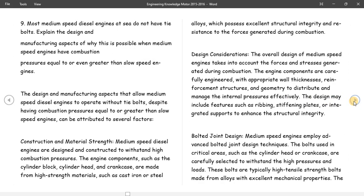So now the last question is: most medium speed diesel engines at sea do not have tie bolts. They want us to explain the design and manufacturing aspects of why this is possible when medium speed engines have combustion pressure equal to or even greater than the slow speed engines. So they want us to give the reasons why medium speed engines do not have tie bolts.